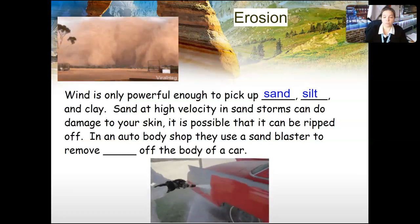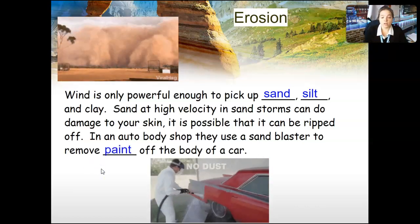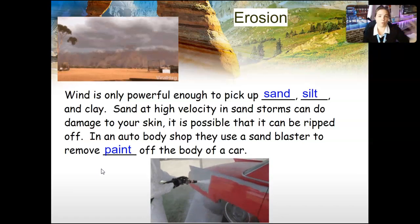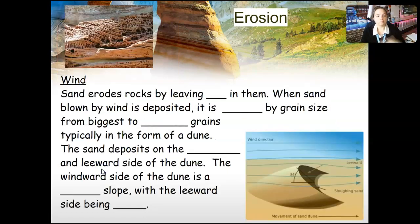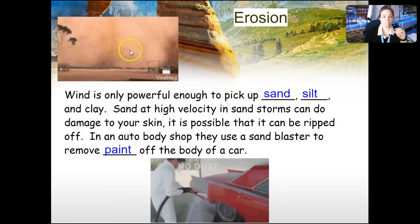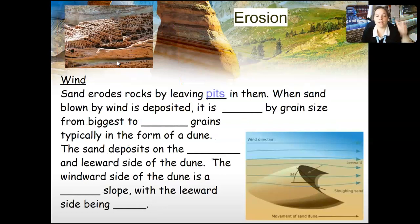In auto body shops, they use sandblasters sometimes to remove the paint off the body of the car. So it is a type of breakdown, but it's more like it takes it off. It takes it away. Wind. When sand erodes rocks, it leaves pits in them. So, right here, when that gets really, really going and it hits rocks, it leaves pits. Maybe star or circle this or something like that. That might be coming up later.